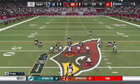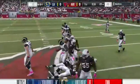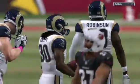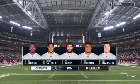Time running out here on the play clock. Now on 2nd down, this is Gurley. And this time not as successful as he'll get back to the line of scrimmage and no more. Just a yard on the pickup there, and it'll leave him with a 3rd and 3.